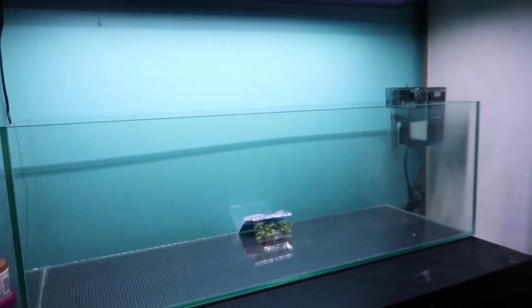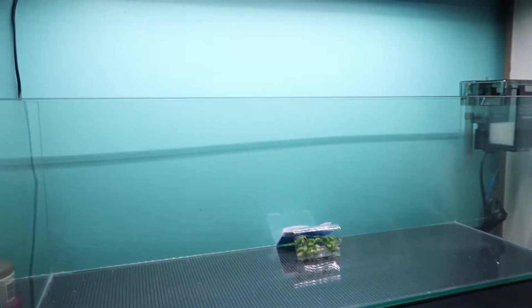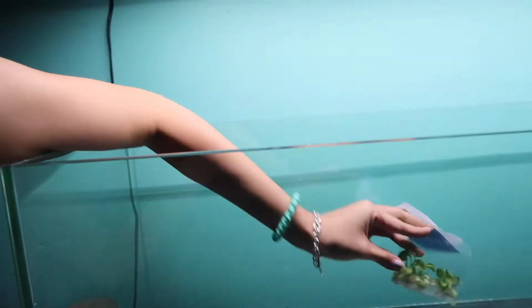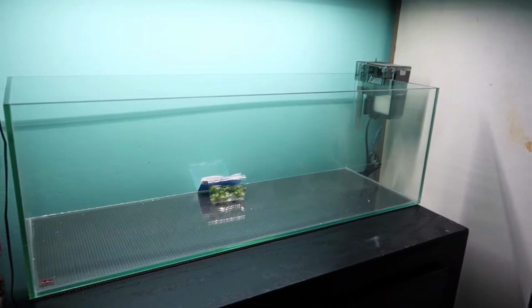Alright, on to the last tank. It's empty at the moment, but it's my favorite. It's the Mr. Aqua 22 long. Not sure what to do with it yet, but if you guys have any ideas, let me know. So far, I just have a single tissue culture sitting in here, growing, dying, I don't know. But yeah, that's the last of my tanks. So leave in your comments any ideas here.